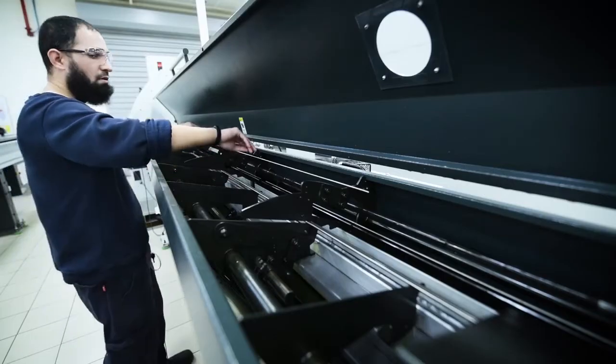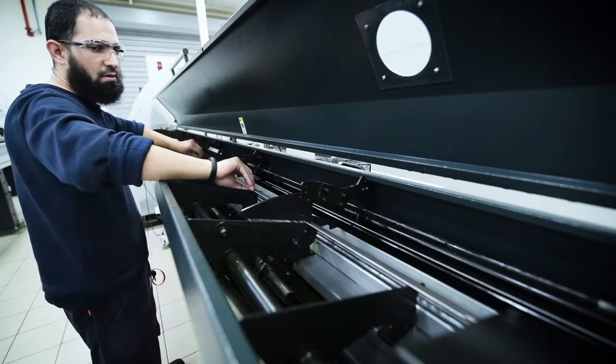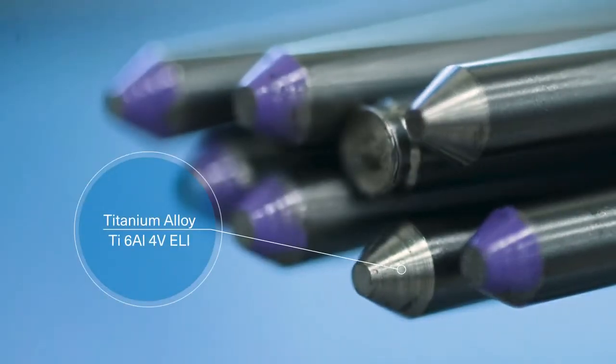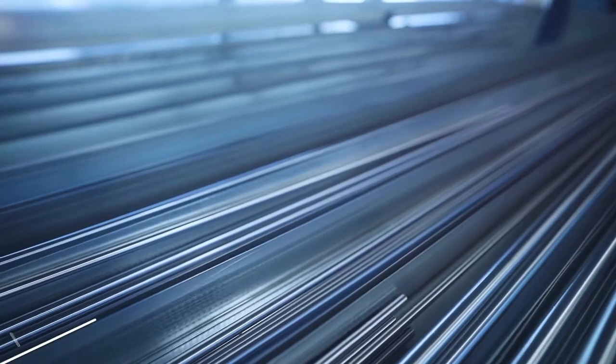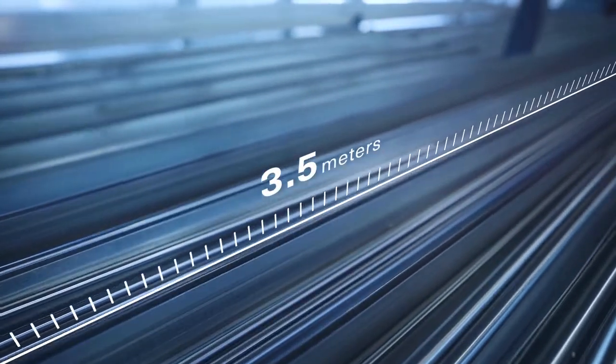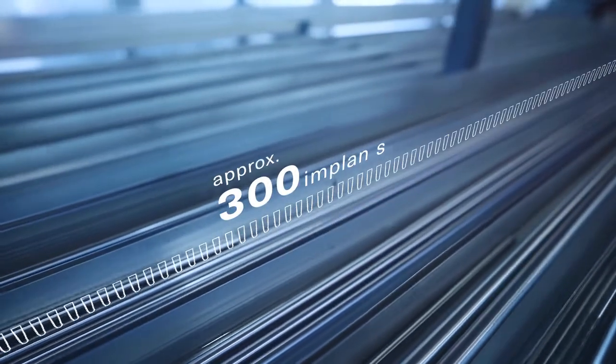Here, you can see the raw material being fed into the machine. We use titanium alloy, which we source from suppliers in the US. This provides us with the quality and quantities we require. Each rod is 3.5 meters long and gives us around 300 implants.